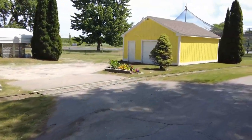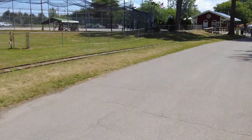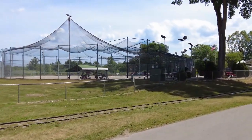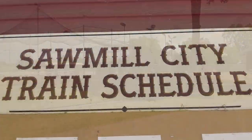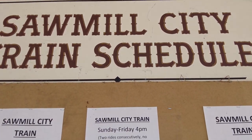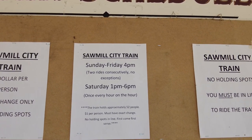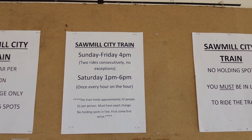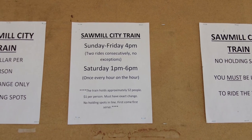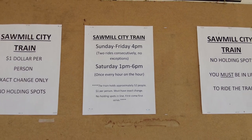And looking over here to the left next to these buildings, you'll notice some train tracks, and that's because there is a train here that you can ride. We also have batting cages right there. And upon coming over here to the front of the building, it says the train schedule, and the schedule is apparently Sunday through Friday, 4 p.m., they do two rides consecutively, and also on Saturday, from 1 to 6, once every hour on the hour.